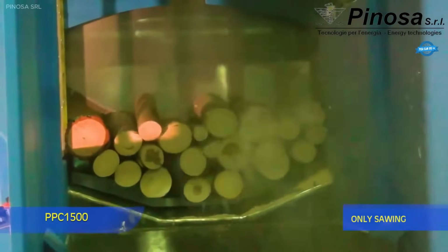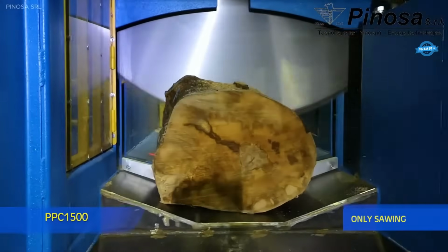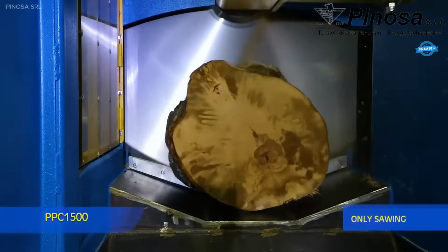Designed for high productivity and minimal operator effort, the PPC-1500 offers precise cutting, robust splitting, and reliable performance in demanding forestry environments.